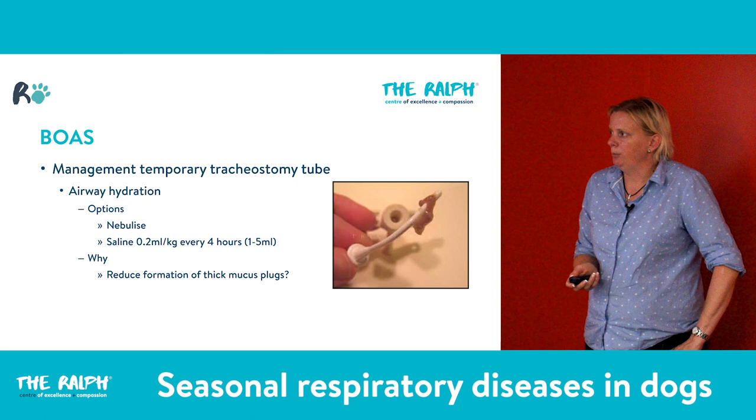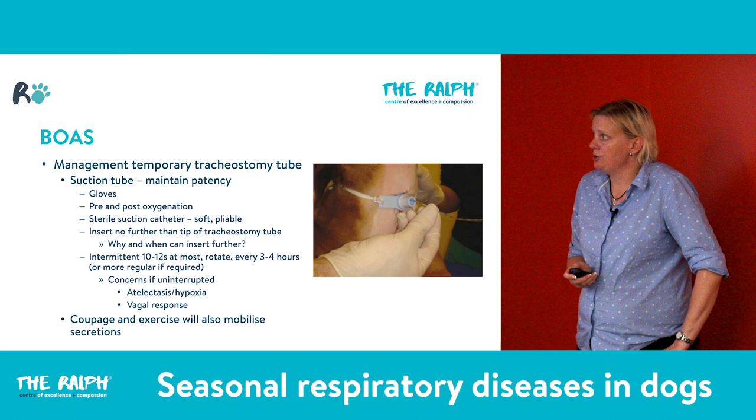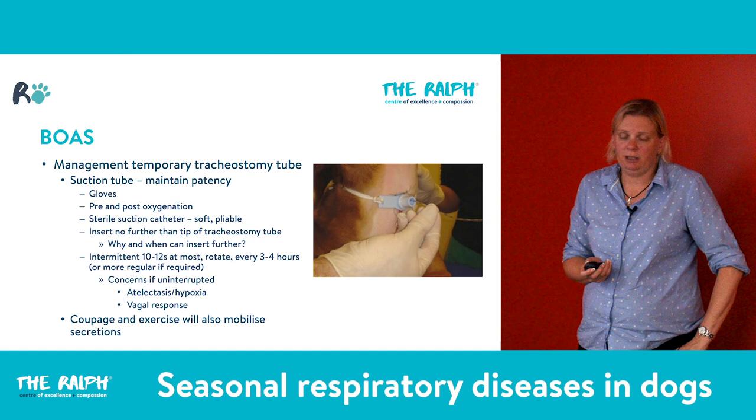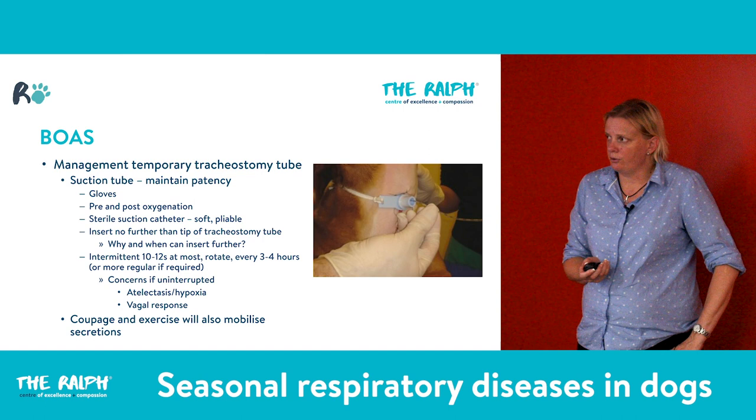So the third part of maintaining this was suctioning the tube. This needs to be done aseptically. I have a dog sitting with her head and neck extended facing me. And it's ideal to pre and post oxygenate these guys. Suctioning the airways is going to cause a degree of hypoxia.